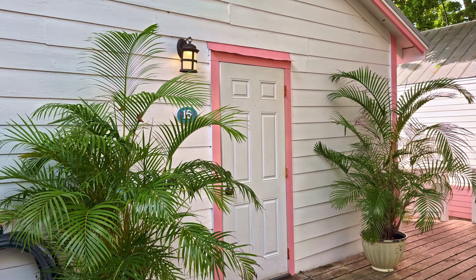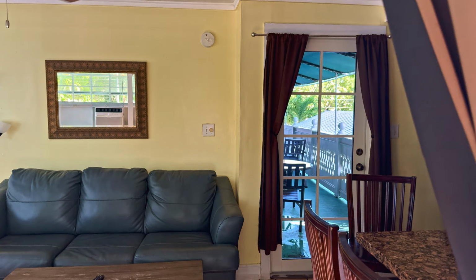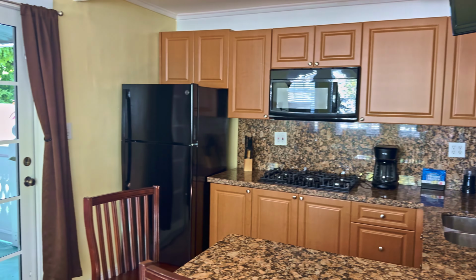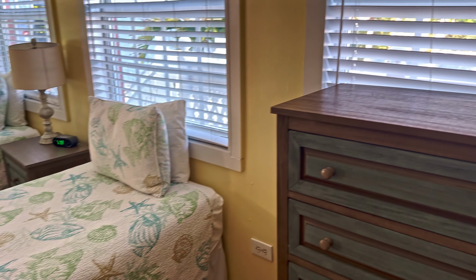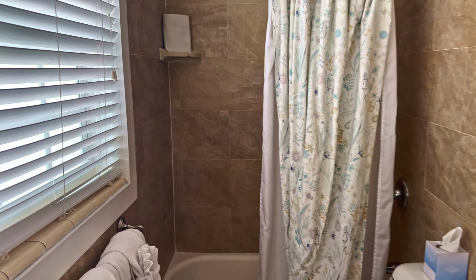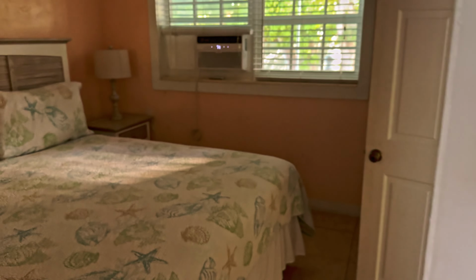Now, let's check out the rooms. Our King Suite on level 2 is only accessible via stairs. It features a kitchenette, a sofa bed and 2 single beds in the living area. The bathroom is functionally furnished. It is directly accessible from both rooms.